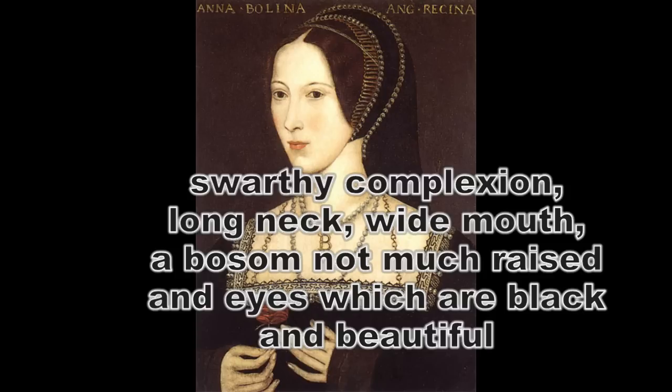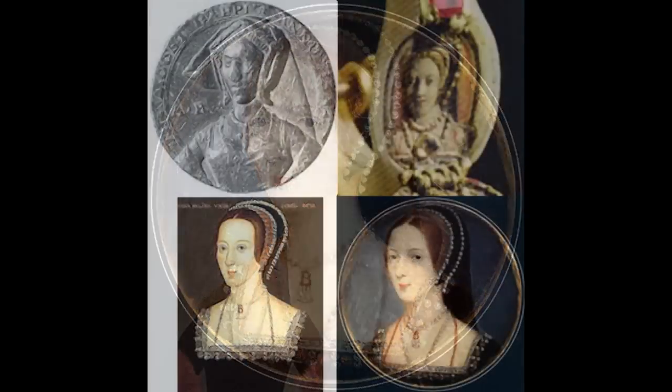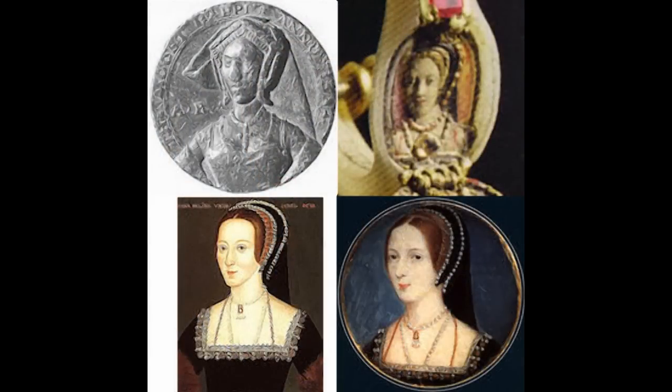Another portrait worth consideration is the miniature attributed to 17th century miniaturist John Hoskins, which is said to have been copied from an ancient original, an image which perhaps the National Portrait Gallery portrait is based on. In Eric Ives's words, portrait medal, Chequers ring, Hever, National Portrait Gallery pattern, Hoskins miniature: the chain is complete. We have the real Anne Boleyn.